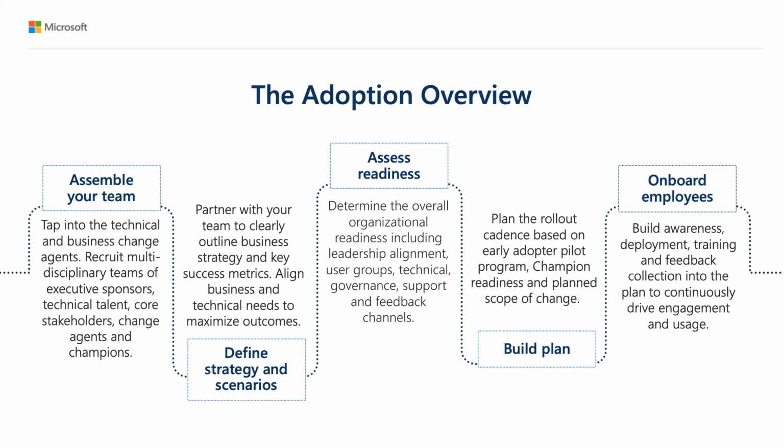We're just going to close out here with a couple of quick slides. One is kind of the overview of what the adoption process is. We made some promises of things we would deliver in this webinar. We hope that we have. And I just wanted to recap what the process was.